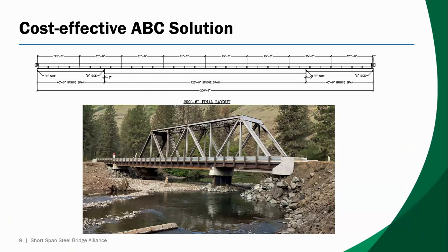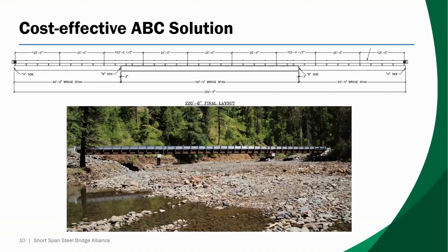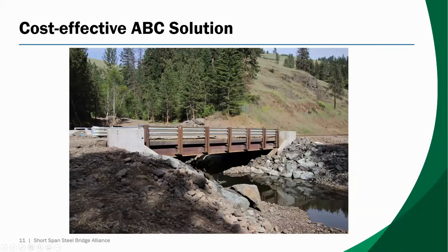The three bridges are all 14 foot wide, each with different lengths and span configurations. The first bridge is a 200 foot long bridge consisting of 120 foot main span and 40 foot approach spans. The second bridge is 220 foot long, consisting of a 100 foot main span and 60 foot approach spans. The last bridge is 40 foot long and is a single span bridge.